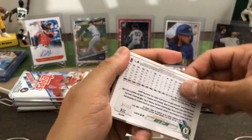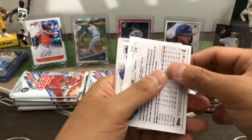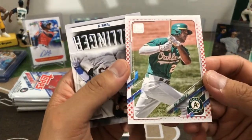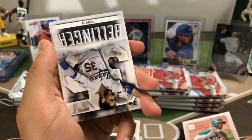I got a hit here, 76. Matt Olson. Let's see, I don't know which parallel that is. Good hit there.